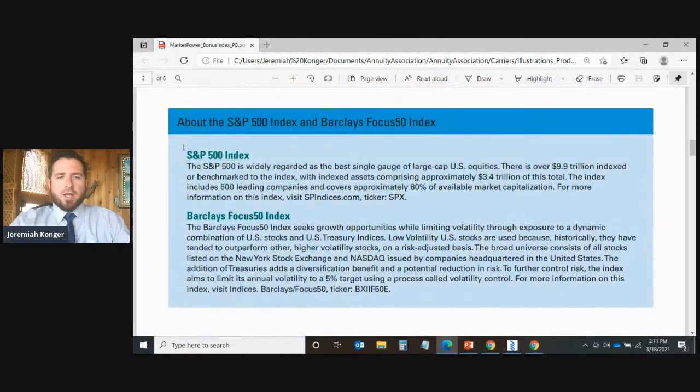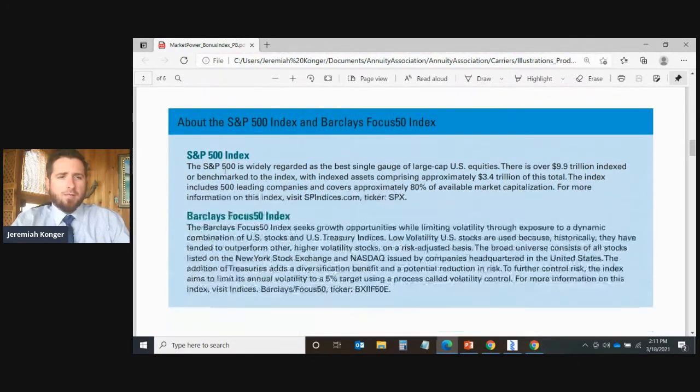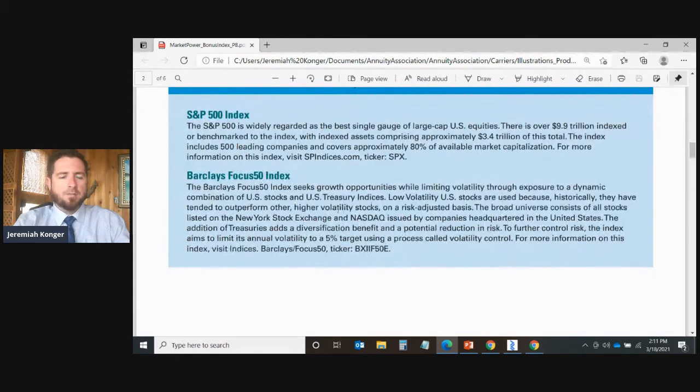Okay, so let's talk about the two index strategies found within the Market Power Bonus Index. And the first one is the S&P 500 index. It's widely regarded as the best single gauge of large cap U.S. equities. There is over $9.9 trillion indexed or benchmarked to the index, with index assets comprising approximately $3.4 trillion of this total. The index includes 500 of the leading companies in the United States and covers approximately 80% of available market capitalization. For more information, you can go to spindices.com or check out the ticker SPX.